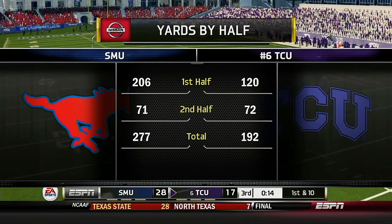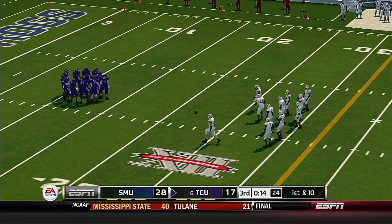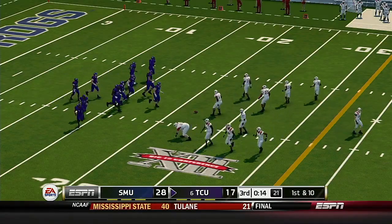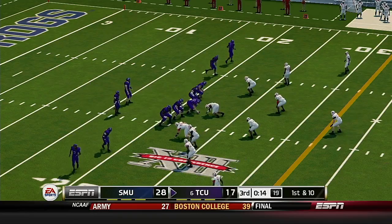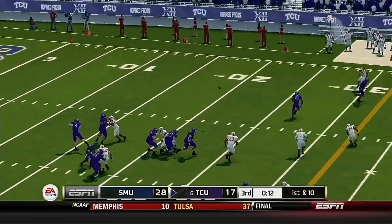You're right, Brad. They could have just shut it down as bad as they looked in the first half, but great perseverance by the entire offensive unit. It's paid off. Back-to-back drives now, they've gotten points up on the board.